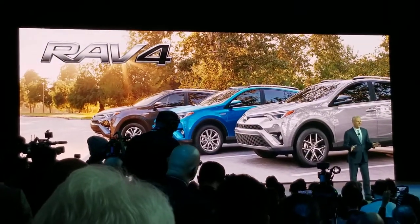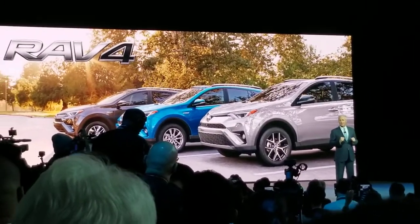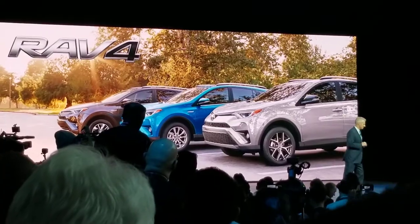Hey, what can we say? The RAV4, it may be genetically gifted, but hey, don't take my word for it. Take a look at this.